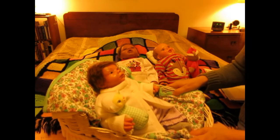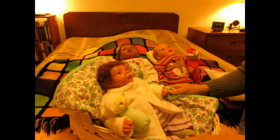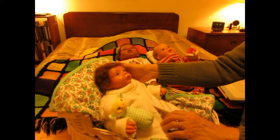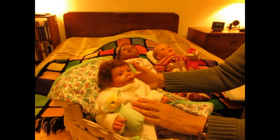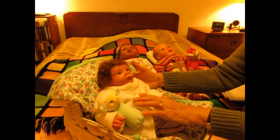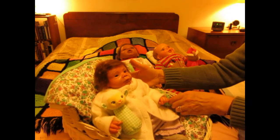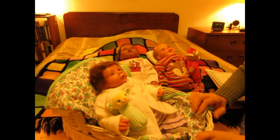I've got little Violet, whom I painted. She was my very first baby that I ever painted. I used air dry, and I thought she turned out really cute. Her eyelashes kind of fell off, so I'm going to have to order some and then glue them back on. But I just fell in love with this little girl, and she was my very first baby.